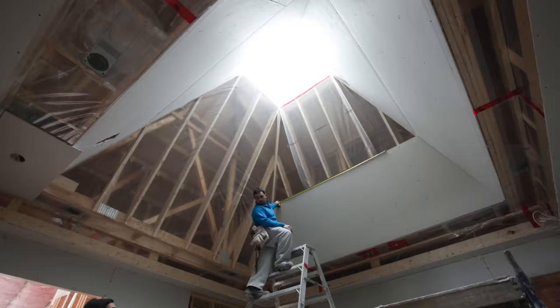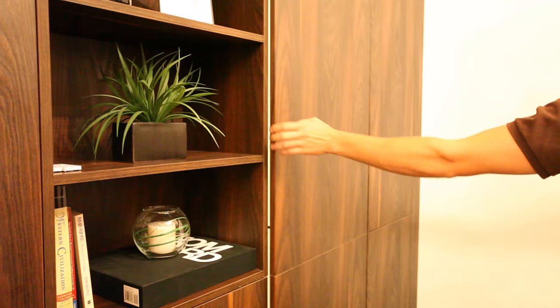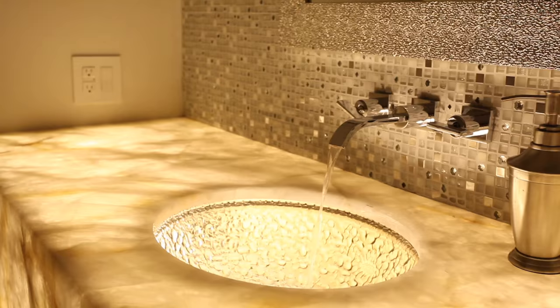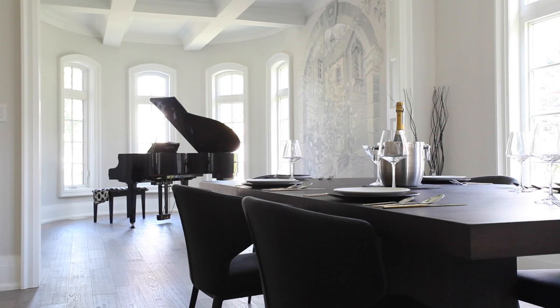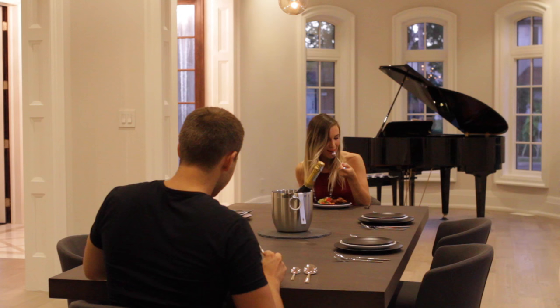The main floor features a spacious office with hardwood floors and cabinets to be clean and professional looking at all times. Directly nearby is a restroom featuring a luminescent marble countertop that provides a subtle yet warm and intimate feel. Across from the office is a dining entertainment space, fitting for a quiet meal for two or hosting an elegant soiree.